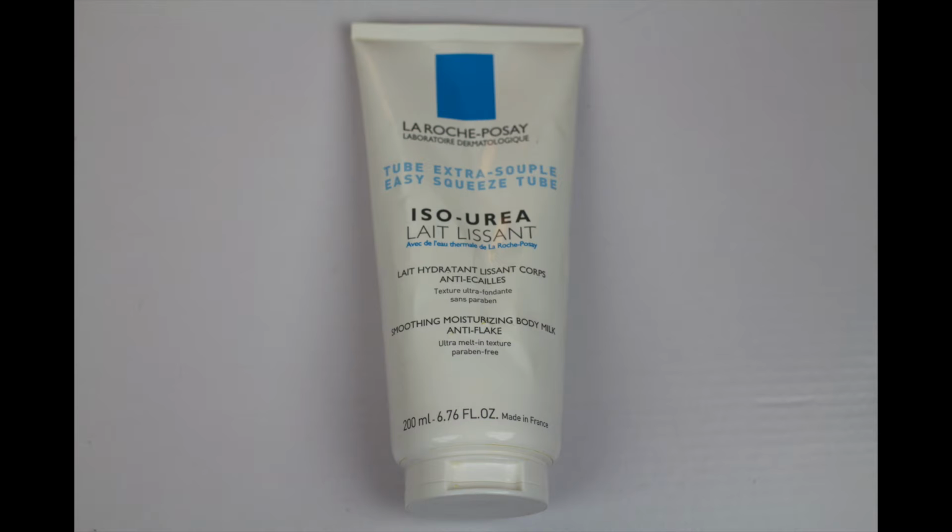For body products, I have two go-tos that I always reach for. The first one I have is the La Roche-Posay Soothing Anti-Flake Milk. This is a cream that's quite thick and quite heavy, but what it does is it helps get rid of any texture, any dryness you have, as well as it really hydrates the body.